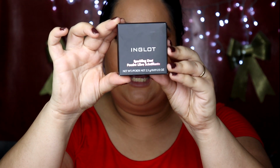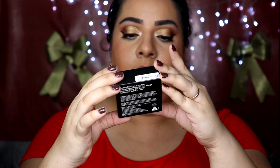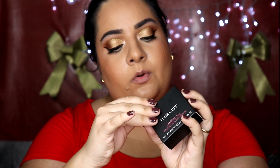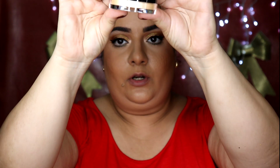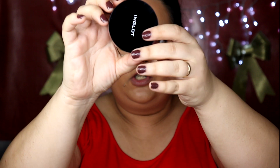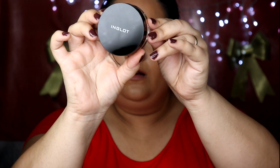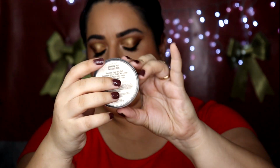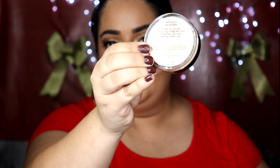And also I got the sparkling dust because I really wanted to try that. It's in the shade 02, and it comes in a box, and then you open it, and the product is in a jar sifter container, and it's 2.5 grams. It's like a golden tone, so it's really pretty too.